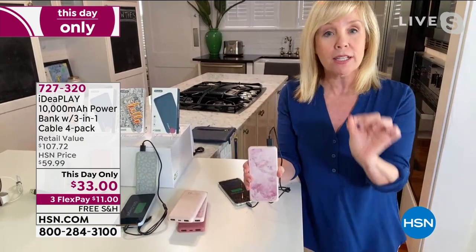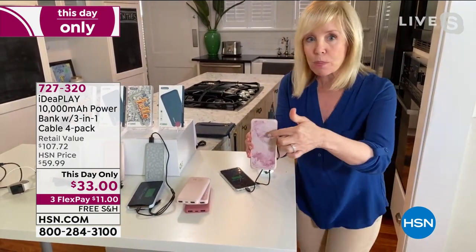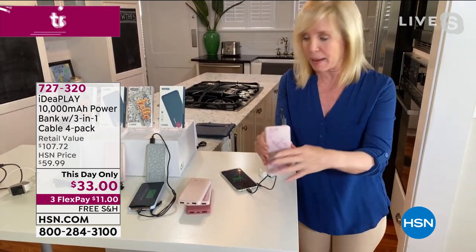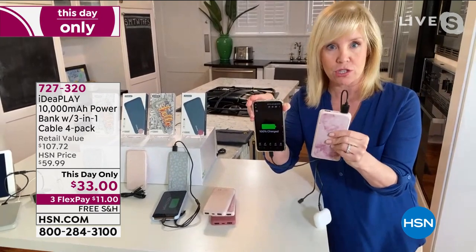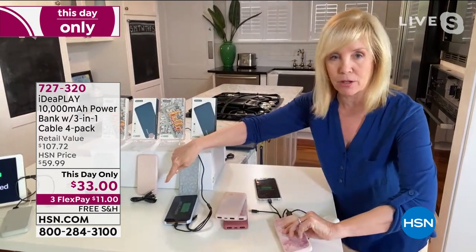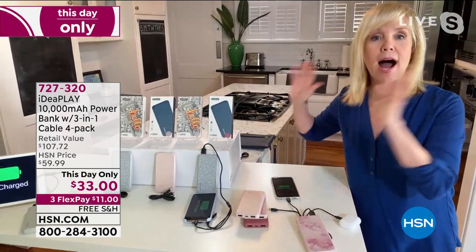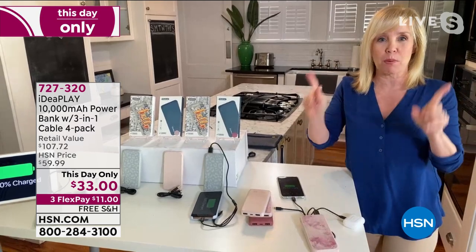It is the smallest, thinnest, lightest weight power bank that we've ever had. Each power bank is 10,000 milliamps. That means that it will charge this phone two to three times before I have to charge the charger. And to charge the charger, it's the same cable, so you just plug it into a wall. I'm telling you, best deal ever, $8.25 per power bank.